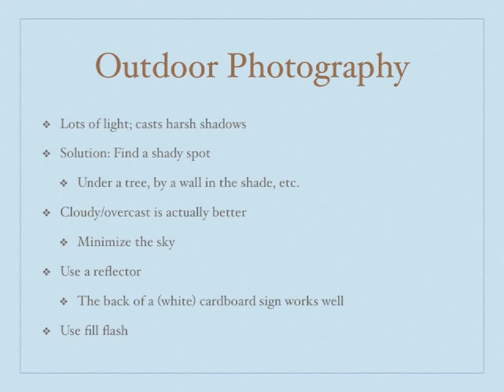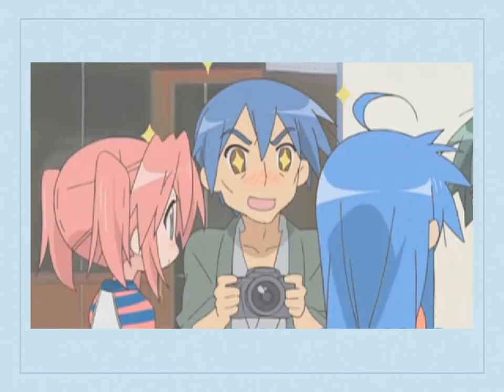Yeah, fill flash is basically the same as regular flash, except you are using it in a different way. You're basically using it as a second light, because you have this really big honking key light, AKA the sun. Yes, and so I don't have a setting as fill flash. I just have regular flash. Is that the same? That's good enough. Yes, that's good enough.